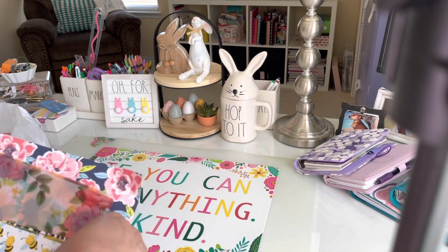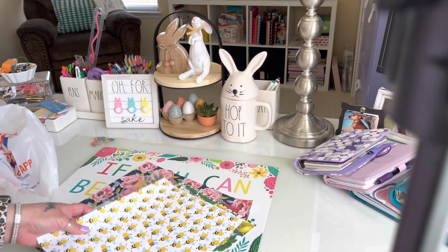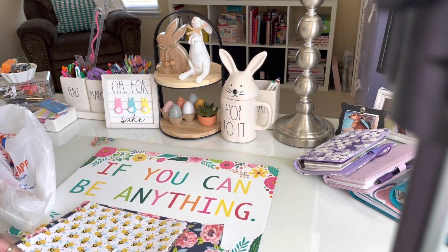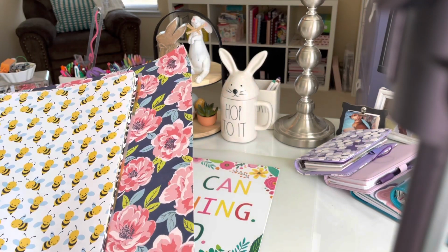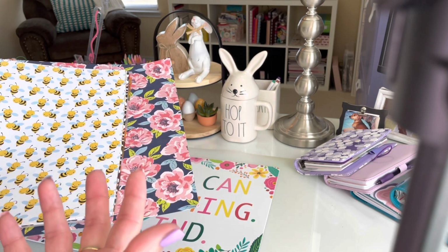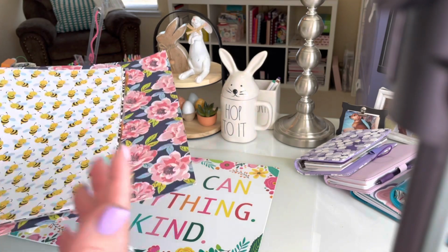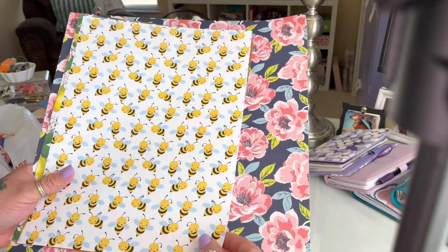So anyway, let me just show you real quick what I got as far as the scrapbook paper. They had such cute papers. I just wanted something new. I have a lot of books and scrapbook paper, but I just wanted something different and new. Sometimes I don't like to purchase the actual pads, because sometimes you may just like three or four of them in there and the rest of them you're not too sure about. They're just okay. So anyway, I like to just grab the ones I like.